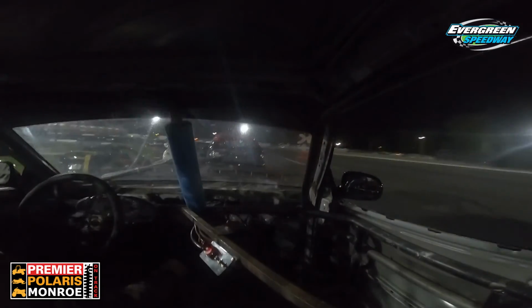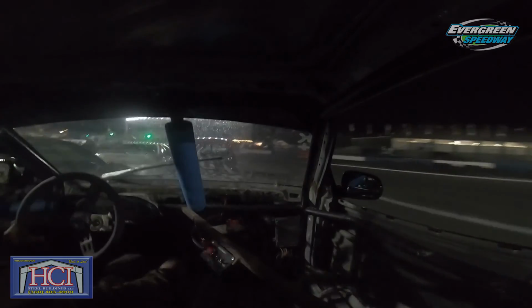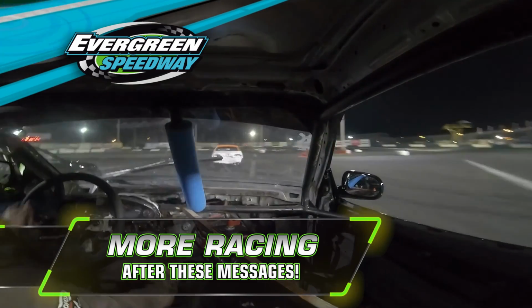Exactly, yeah, we just rode on board with Damon Claiborne right there. Here's Trent Gillespie in the 025. You saw him really working the wheel right there, as we will clean this mess back up and be here for the conclusion of the Interstate Battery Hornet main event.